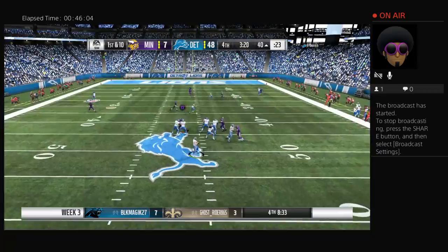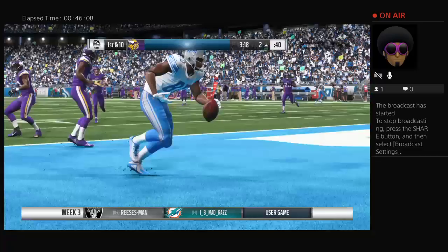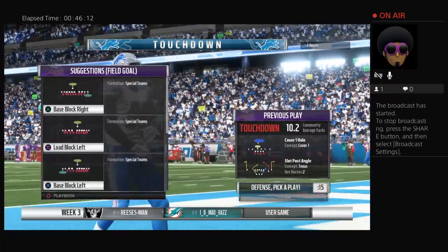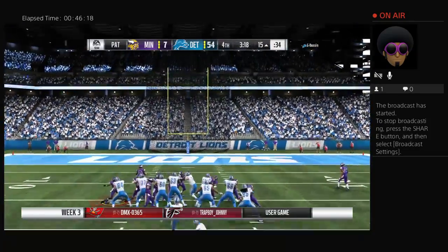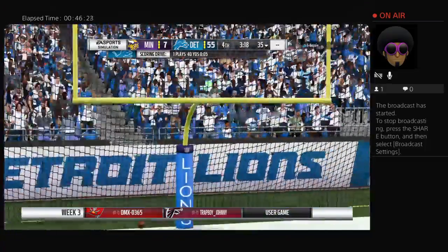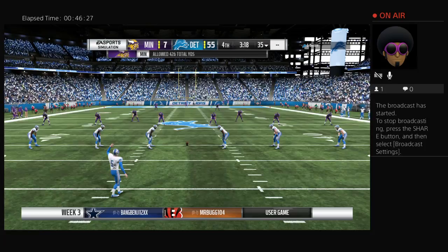First and 10. Stafford is going to go for a big play downfield, and he's got his man. It's caught for a Lions touchdown, as his guys are in for 6. And thanks to the interception, the Lions offense cashes in with 6. Extra point good by Prater, and the lead will swell by one more.